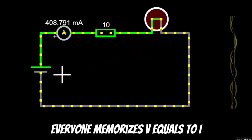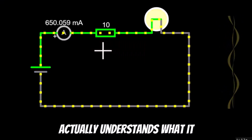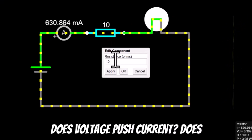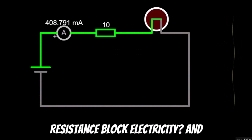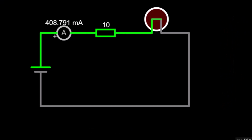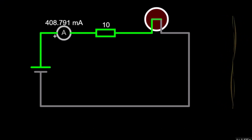Everyone memorizes V equals I times R, but almost nobody actually understands what it means. Does voltage push current? Does resistance block electricity? And why does changing one value affect the others? Today you'll see Ohm's law working, not just memorize it.